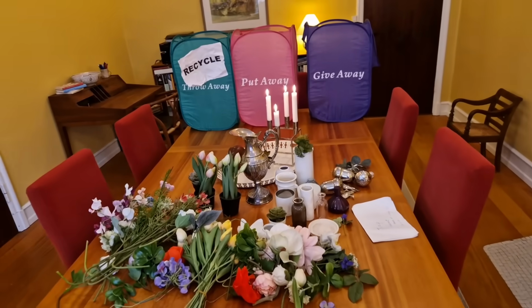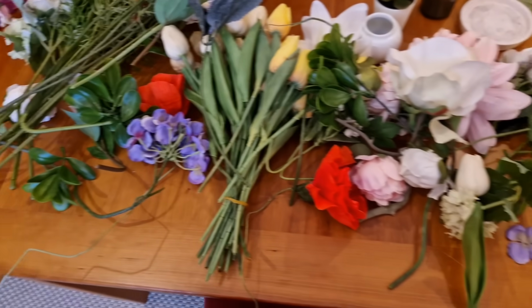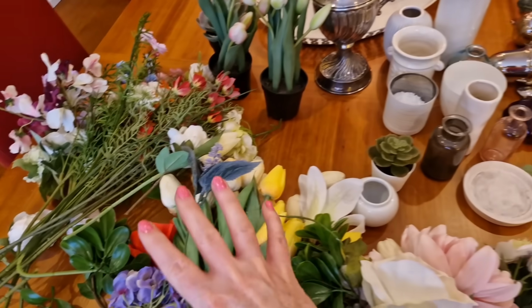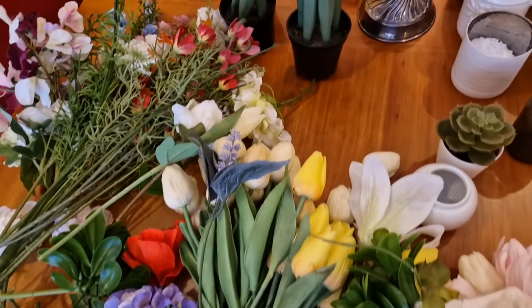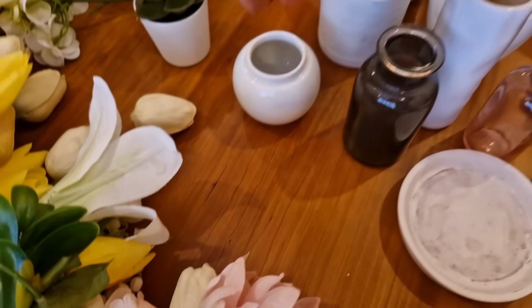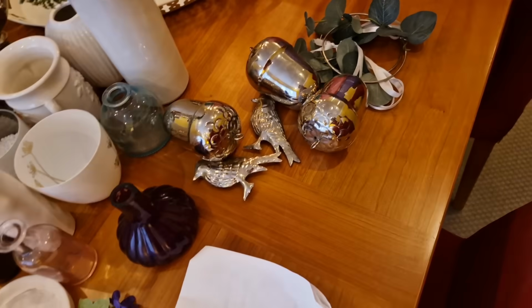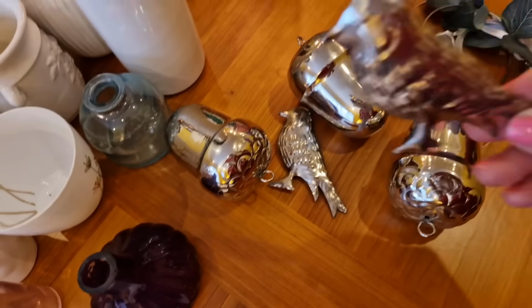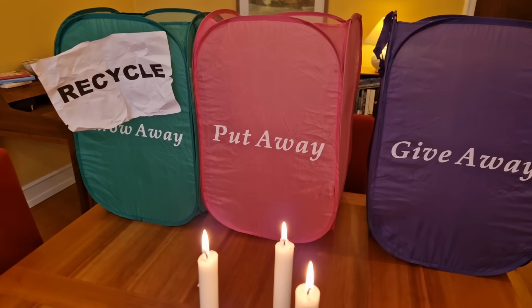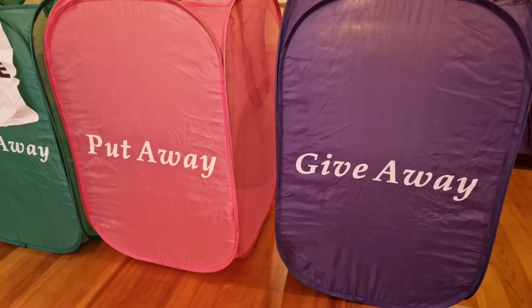Yay, we are done. Right, so here are the contents of that cupboard. Wow, I managed to get a lot packed into it. When I took them out, I just put them onto the table, and there were some quite natural categories. I've got the artificial flowers, lots of those, and some artificial plants. We also have some small vases, different sizes of vases, and some little decorating knickknacks. So as I said, we're just going to go through them one at a time and decide, are they recycle, are they put away, or are they giveaway? Okay, are you ready to do that with me? Take a deep breath, it'll all be good.